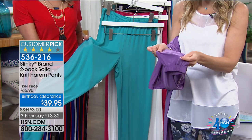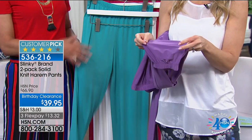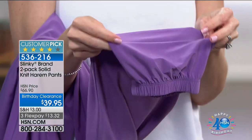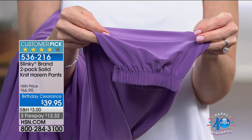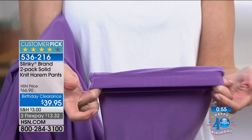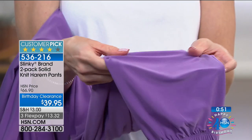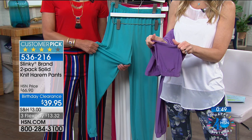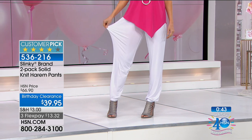The harem that's at the bottom gives you an elasticized cuff at the bottom. So this is kind of where you get that fun, flirty versatility, depending on your footwear. You want to wear flats? Maybe you want to zhuzh this up to your knee. You want to wear some heels? You wear it at the ankle. It's your custom comfort fit. It's not going to be too tight. It's going to fit wherever you want it. But the dreamy fabrication that Slinky brings you is undeniably the best and easiest way for you to stay cool and comfortable all year long.